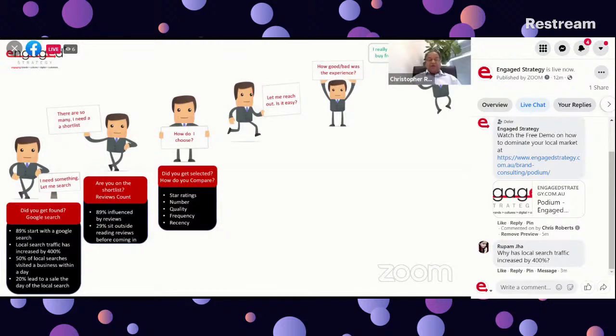And then recency. You might look at a review and say it's really high, but they haven't got too many reviews in the last 3 months. So chances are maybe they've dropped the ball a bit, right? So how do I choose? And this is probably the most important bit, because getting found is relatively easy. Being in the top 10 is relatively easy. When people assess you, they assess you comparatively, in comparison to your competitors, and they look at all these 5 things to decide who is the preferred choice. And being the preferred choice is probably the most important factor in these steps.